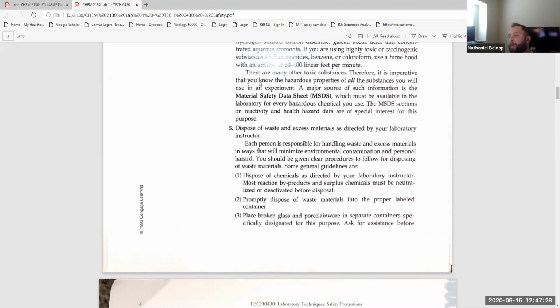When you want to find out about a chemical, like, is it flammable? Is it toxic? Is it corrosive? You want to look at what's called a material safety data sheet. I believe ours is located in the stock room. I don't think every lab comes equipped with one. I might be wrong about that, but I believe we only have one, and it's in the stock room.